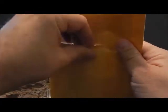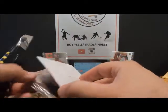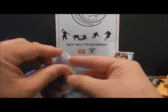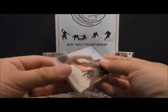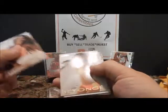So let's continue on here. Okay, so at least so far everything's been wrapped real good. Here's something you don't see every day. This is 1997 Fleer Sports Illustrated. Came out in wax packs, 24 packs to a box, and they had randomly packed swimsuit issue cards, and this is a set of just Beyonce, which in 1997 I think were every few packs. I think there's 10 in the set.